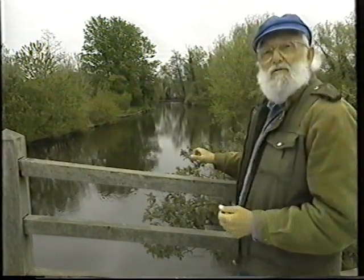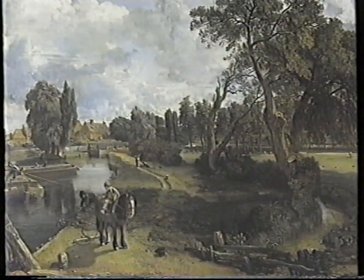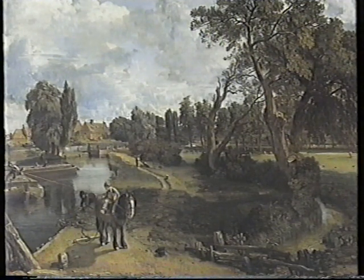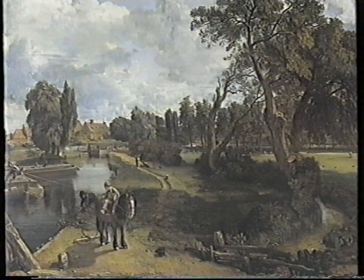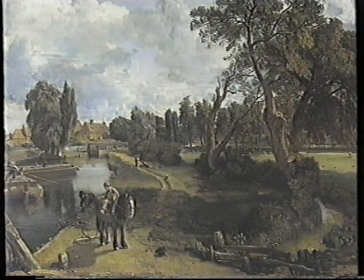And Constable painted another view of Flatford Mill from here, looking downstream from the foot of the wooden bridge. In fact, if you look at the painting on the bottom left-hand corner, you can see a post from the bridge. The trees which now line the bank weren't there, of course, in Constable's time, so he had a clear view of the mill. But Constable country is still remarkably unchanged, and it's very easy to find the sites of Constable's paintings around Flatford Mill.